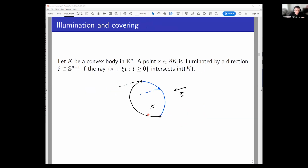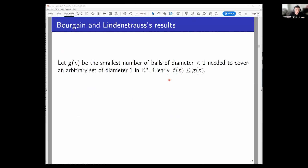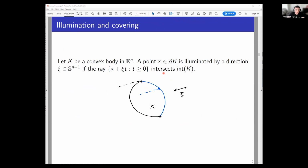And before we discuss another approach, as I had said, there was another result by Schramm. So before we do that, we need some definitions and some concepts. So we need the concept of illumination. So if you have a convex body, and a convex body is a convex compact set with non-empty interior in R^n. So non-empty interior means you are essentially in an n-dimensional situation. You cannot bring your set into a subspace of smaller dimension.